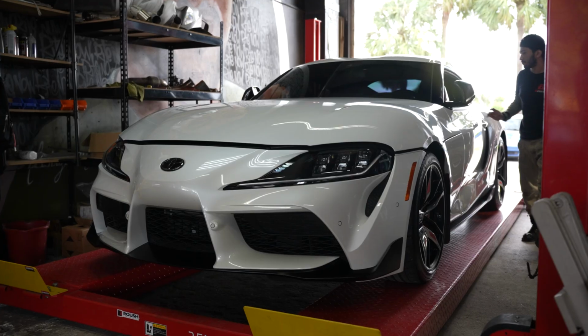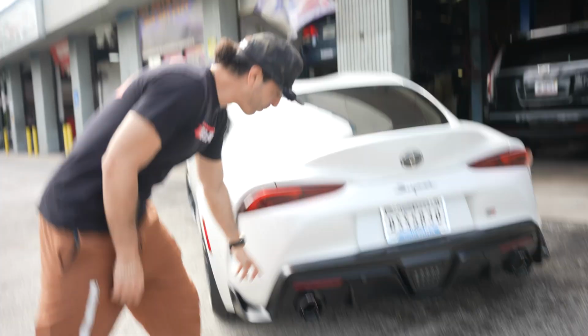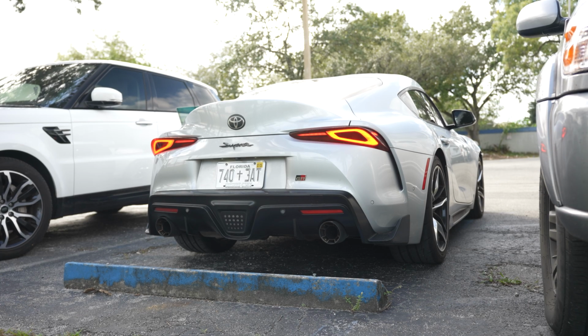2021 Supra GR, badass. Got the white with the black trim on there. Slapped the Borla Attack system on there with the Borla carbon fiber tips. Looks sweet. Borla makes the best system on the market. You know, Jay's got it on his Supra.